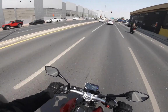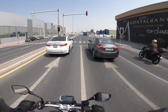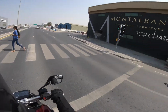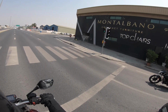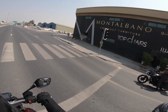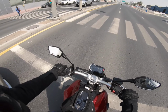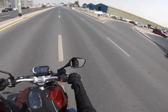Slipper clutch works a dream. I'm just downshifting without any rev matching, and I have no blocking, locking, or anything. That means backing it in would probably be a bit of a challenge. Taking off is pretty smooth. Clutch catches, you feel it right here. Let it go and just head out.